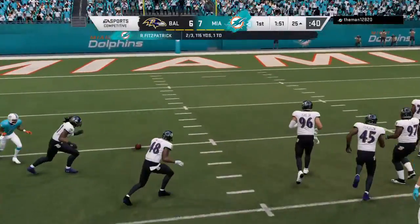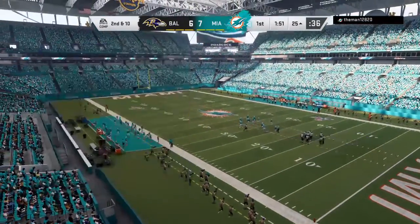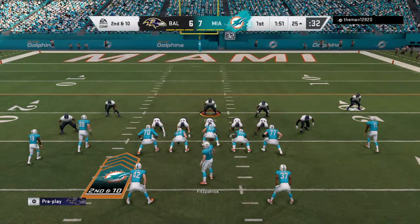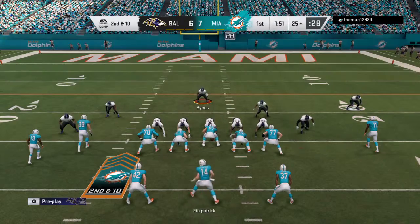Now here's a pass on first down that's knocked away and incomplete. Defensively, that's Earl Thomas, the all-pro safety, knocking it free. An incomplete pass leads to 2nd and 10 from the 25. Oh, yeah. Here we go again.